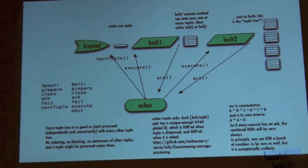The other thing is that when a tuple has been successfully processed, a single message is sent back to the actor, and that single message has a partial checksum consisting of the unique ID of the tuple that was being ACKed, XORed with the unique ID of every tuple that was generated. So if you see what's happened there, once that's XORed in, so here's how it starts.